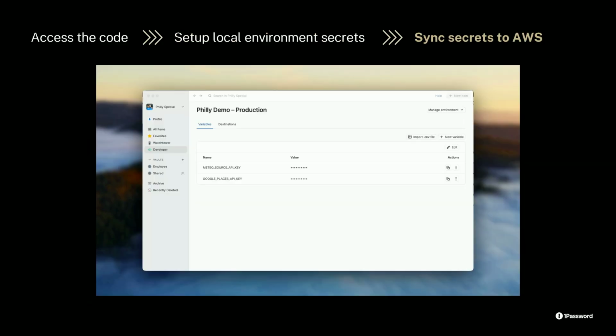Yeah, so now in my production environment, that's a little bit different, right? So my application will run on AWS like pretty much everyone else here in this venue. And my application has permissions to access AWS Secrets Manager. But how do I now get these secrets into AWS Secrets Manager? And you guessed it, that's another destination.